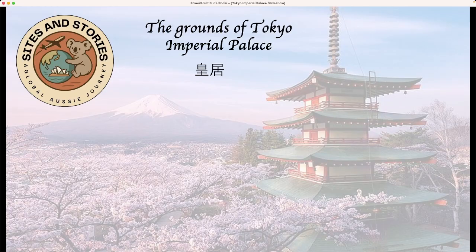Today we'll continue our travel series on Japan. Let's take a look at one of the sites in Tokyo which people often ask whether it's worth visiting. The grounds of the Tokyo Imperial Palace.